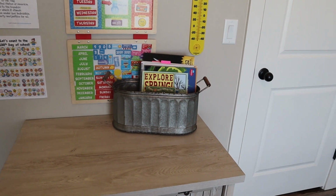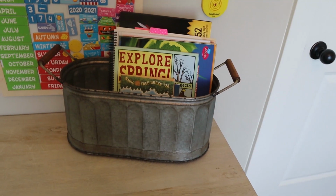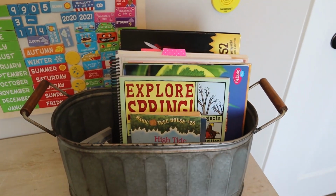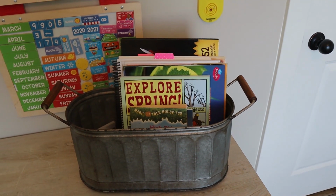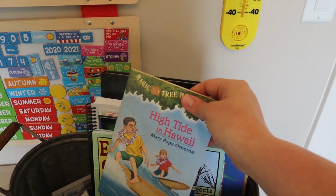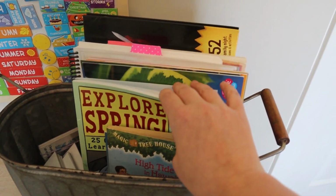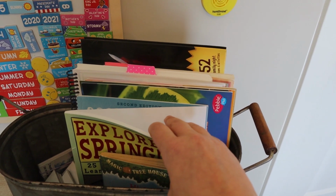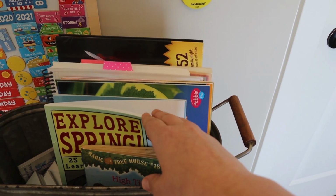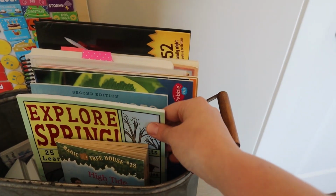But on here we have this bin, which is from Hobby Lobby. Forgive my camera skills. So this bin right here is kind of just our everyday bin or our weekly bin. So what I put in here is books, like we've been reading the Magic Treehouse books, so I'll put that in there. And then this still has stuff left over from spring since we just finished school. And so I actually have something to show you because our room is a little bit bare because we're not actually in school right now.